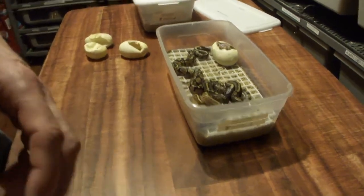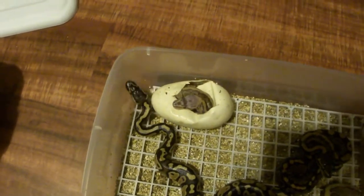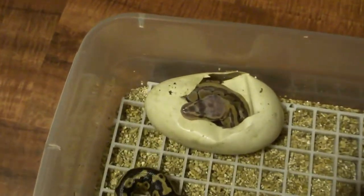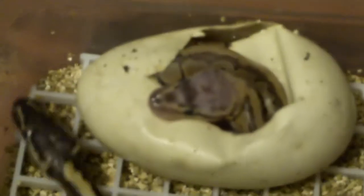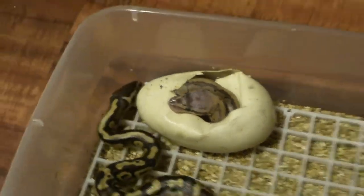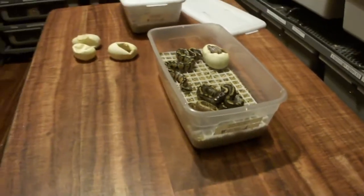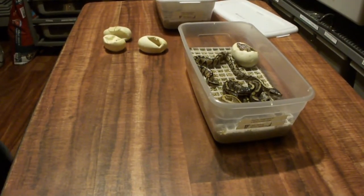And then one more in the egg, sticking his head out. That doesn't look like a scaleless head either. Really bad odds on this clutch. So as far as scaleless heads go, no normals yet though.